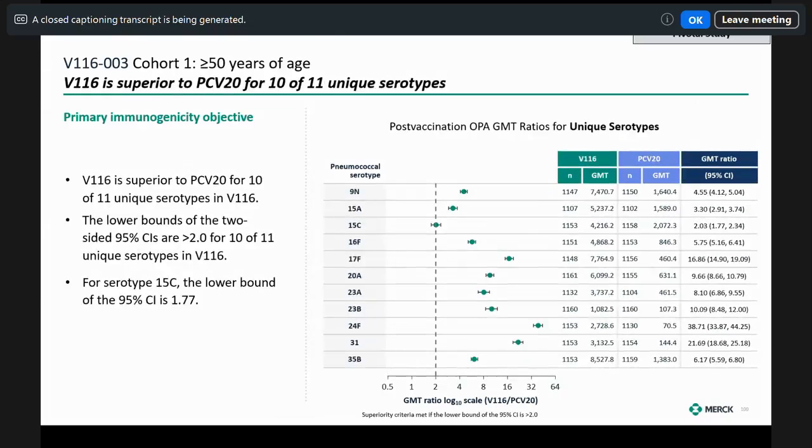Next slide, please. In adults 50 years of age and older, V116 is superior to PCV20 for 10 of 11 serotypes unique to V116. This is based on the lower bound of the 95% confidence interval of the OPA-GMT ratio being greater than 2.0, again shown as the dashed vertical line on the forest plot. For serotype 15C, the lower bound is 1.77 and did not meet the pre-specified criteria, likely based on cross-reactive immune responses to serotype 15B in the comparator.